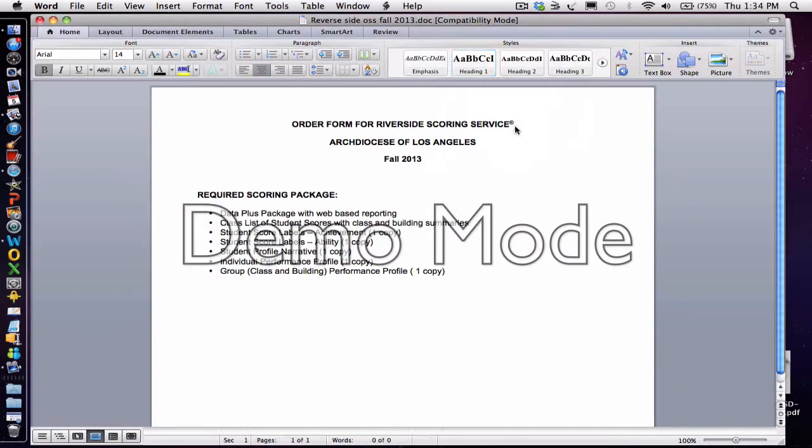On the reverse side of that form, you'll find what's required for the scoring package. And this is what's coming back to you after your answer documents are scored. So you've ordered the Data Plus package with web-based reporting. You're going to get a list of student scores with class and building summaries.